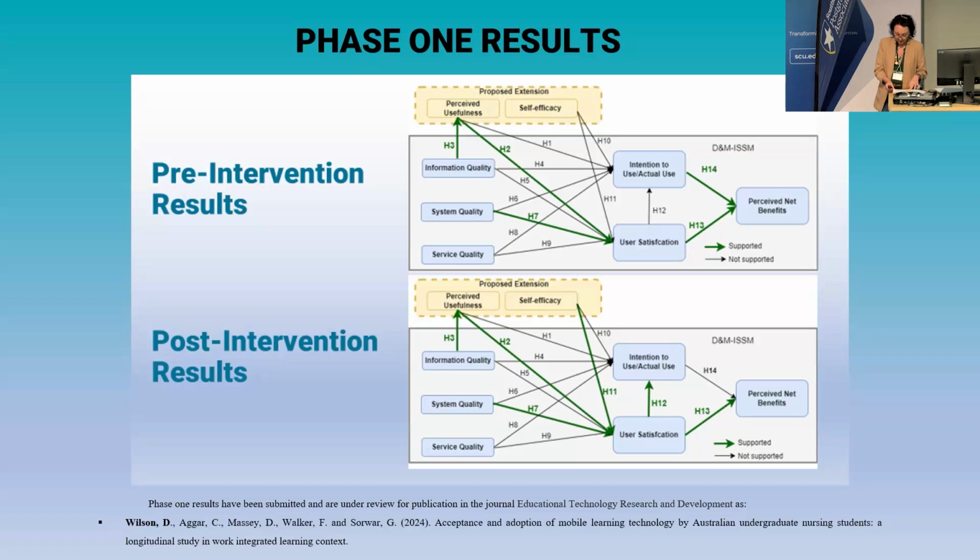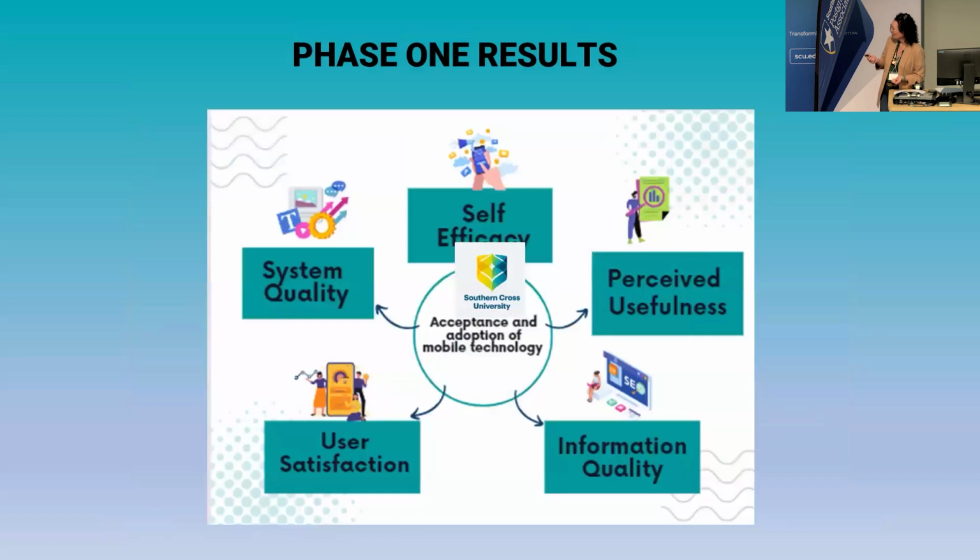In the context of post-pandemic practices, investigation into the role of technology as a support for WIL, particularly in times of increased social distancing, is highly relevant. And our findings suggest that nursing students' intention to use M-learning or technology in the WIL settings is really high when they've got high levels of the perception of its usefulness. So for our results, 5 of our 14 hypotheses were strongly supported in our analysis, the most important variables being user satisfaction, information quality, system quality, and self-efficacy.